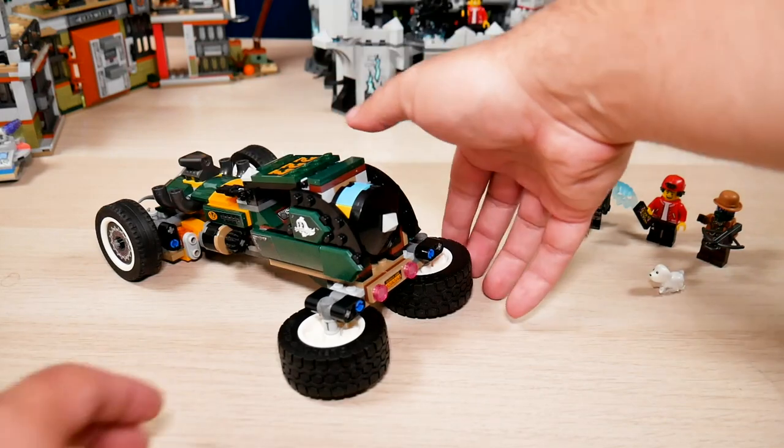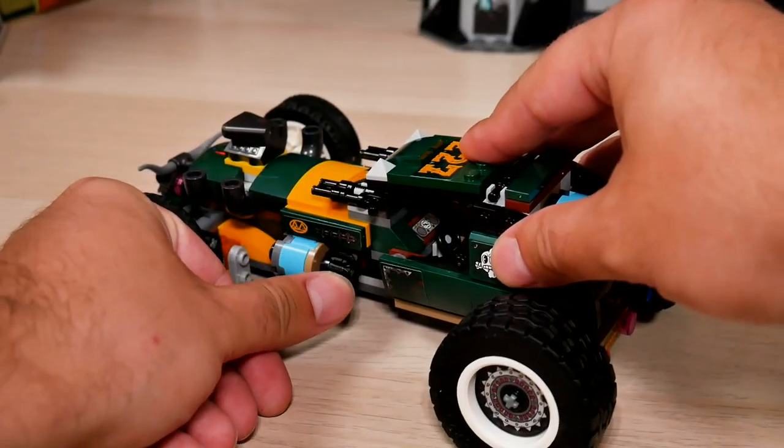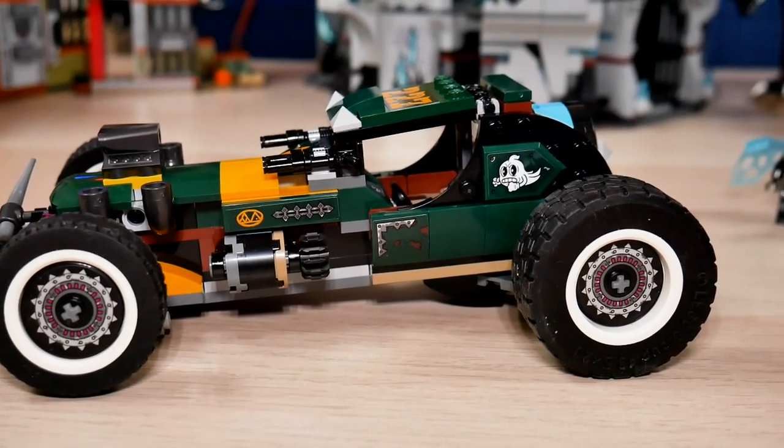It does have some markers for the hidden side up on the side, as usual hidden side sets go, and a plethora of stickers that actually make it even cooler in my opinion, so not a bad set at all.